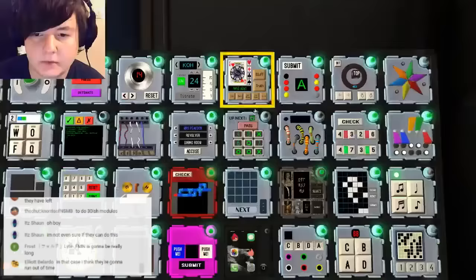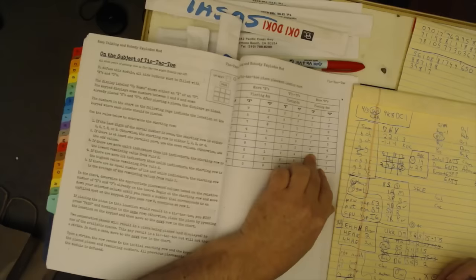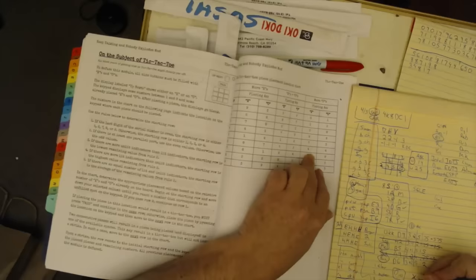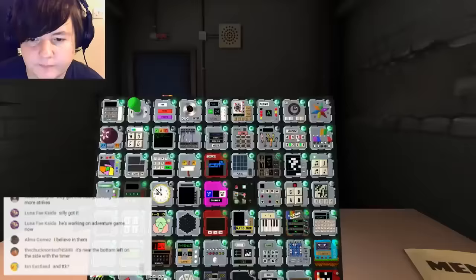Up next is X. Remember all this for Souvenir. Yep. Top left. Up next is X. Middle left. Up next is O. Double pass. Thank you. 39 is a 4X. Got it.